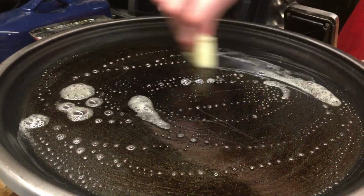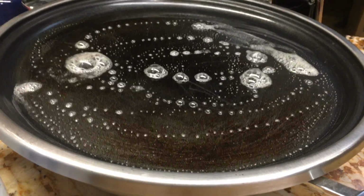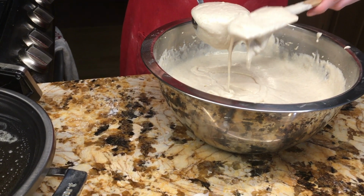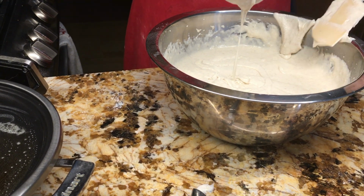Yes. Oh, do we have maple syrup? I was just gonna ask if you would check that. I'll check. And the scooper. The ladle.